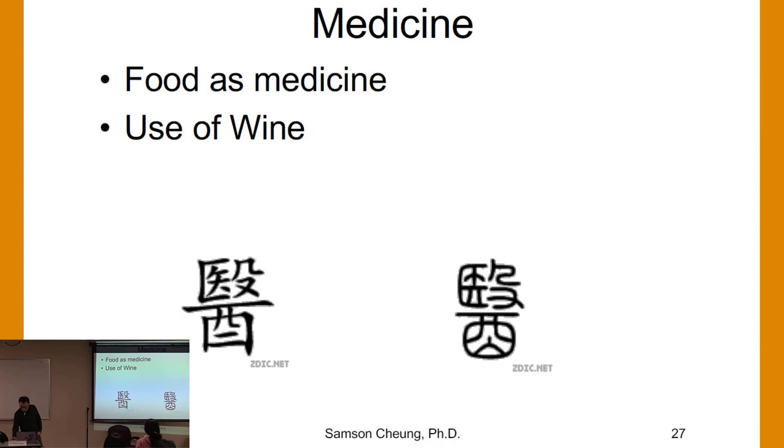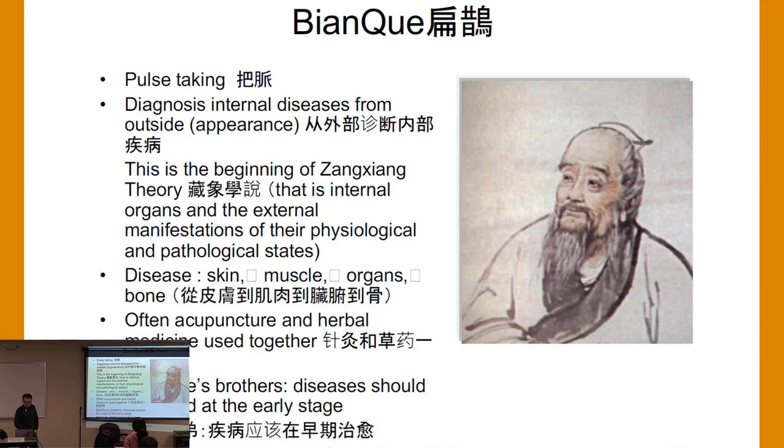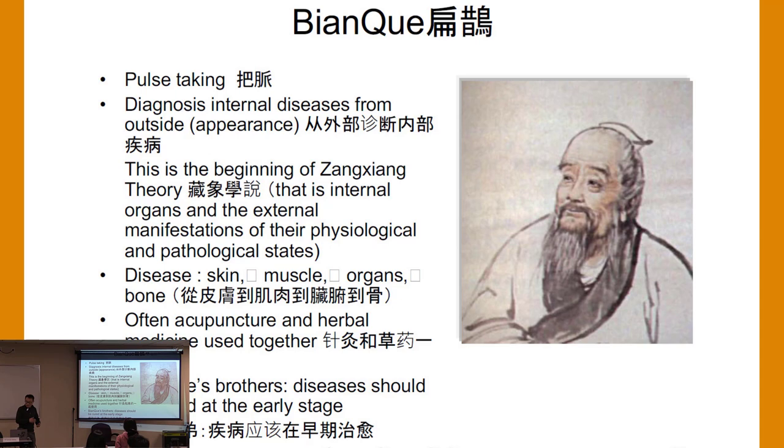And also then came a very, very famous, legendary doctor, Bian Que. And Bian Que gave us many things. One is the pulse taking, and the other one is diagnosis. I look at you from your face, the color of your face, from the ears, from the eyes. I know what happens to your interior organs. Okay, this is specially called 长江所说. Okay, and as you look outside, you know inside, and I take your pulse, which is outside, and I know the inside.